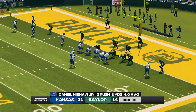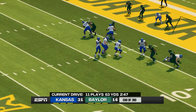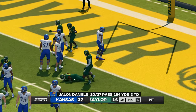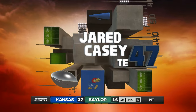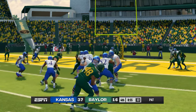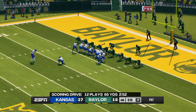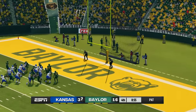They come out in a five-wide set. Here they come. Quick strike, tight end, and that's a touchdown. Well, the offense certainly did their job. They've extended their lead here in the fourth quarter, and now they look at their defensive counterparts and say, hey, guys, it's your turn. He makes the PAT.